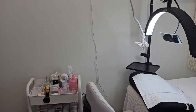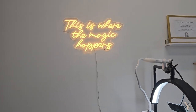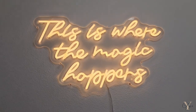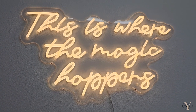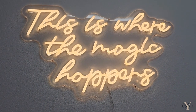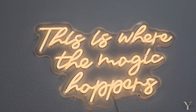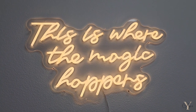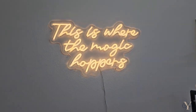Okay, so up here I have this neon sign and it says this is where the magic happens. I wish it would have been an icy white color, but it's more of a golden white, but it's still really cute. It just says this is where the magic happens. I believe my husband got it for me on Amazon.